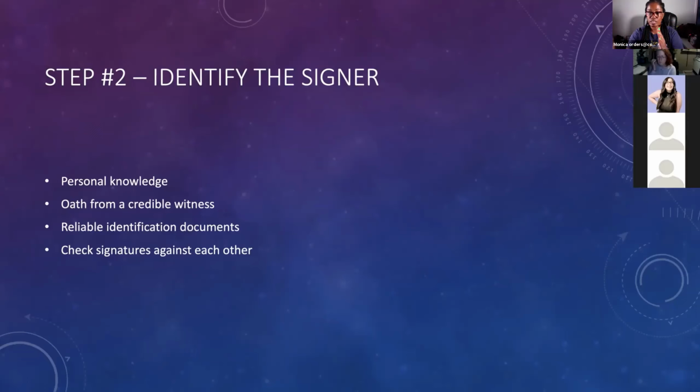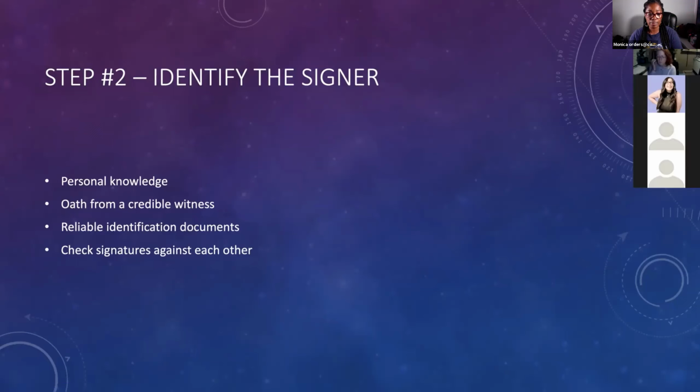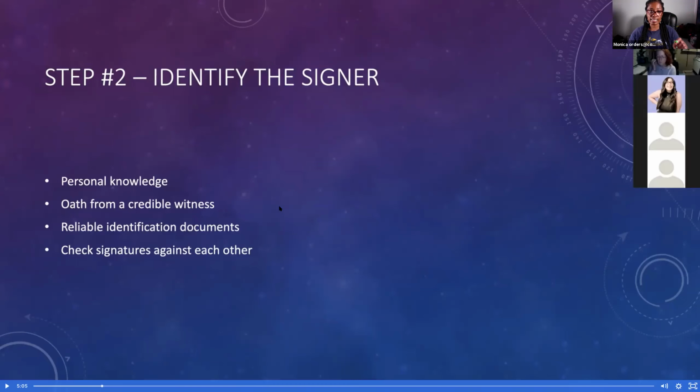And if you don't see a close connection between who you have in front of you and who's on this ID that your state says you have to use, then you better be very careful before you proceed. Because again, step number 2 is your job is to identify the signer. You can do that either through personal knowledge, oath from a credible witness, or reliable identification documents, and you always want to make sure you check signatures.